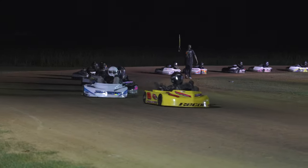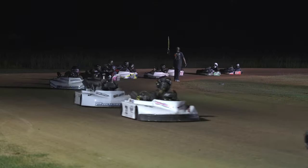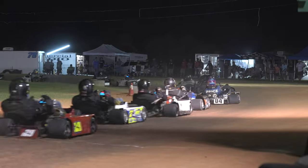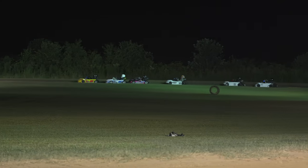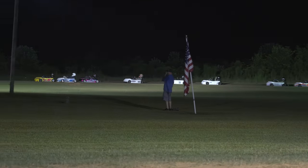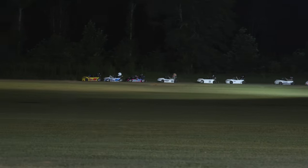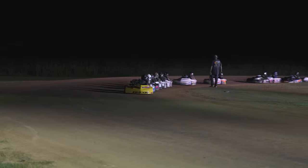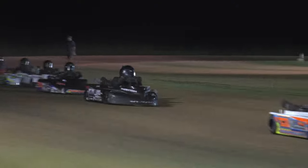All right, here we go. We're going to line back up. Flagman says a little green has not been shown. See if we get this race restarted. Here we go. Field's gathering back for the restart. All right, here we go. The 03 is going to bring them back to the green flag. And here we go. We're off and running.